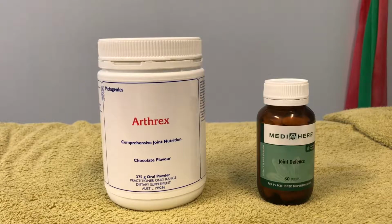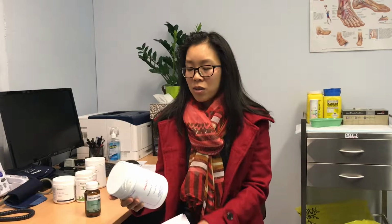This is called Arthrex. This not only has glucosamine in it at a high dose, but it's also got gelatin in it at 10 grams, and it's also got MSM, which is known to be a good anti-inflammatory. It's also got silica in there, vitamin K, vitamin D, and boron. So these are all nutrients that help to support the growth and the repair of cartilage and bone. So really a good synergistic formula.